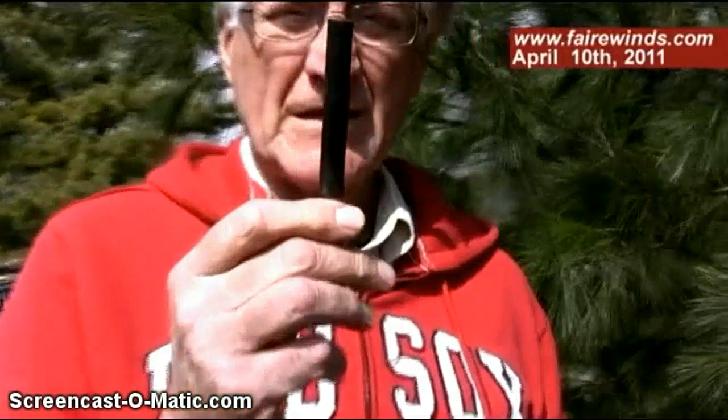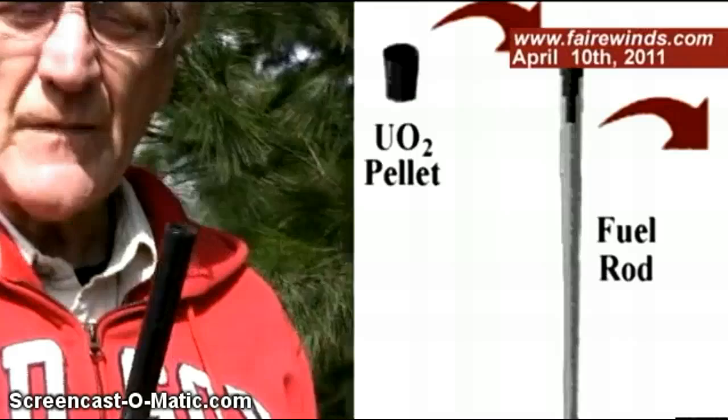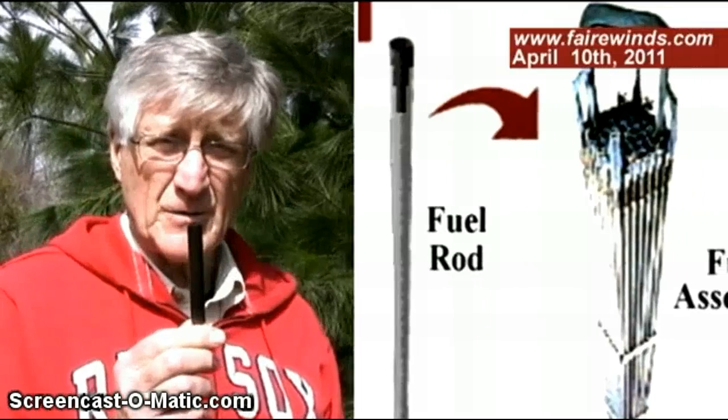The project was later canceled, but as part of that, one of the things that the vendor we bought the reactor from gave me was a piece of a nuclear fuel rod. This is a nuclear fuel rod. This is zircaloy, and it's the element that's inside of the Fukushima reactors. Now these are about 12 feet tall, and there's thousands of them inside the Fukushima reactor.